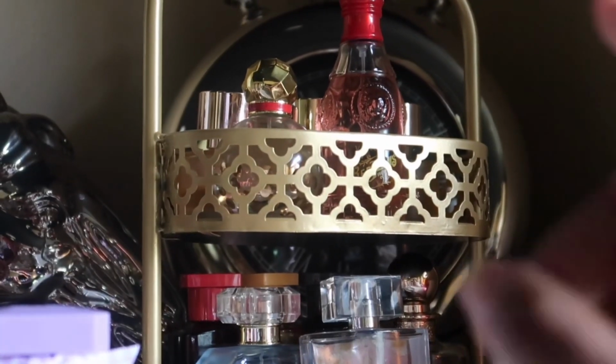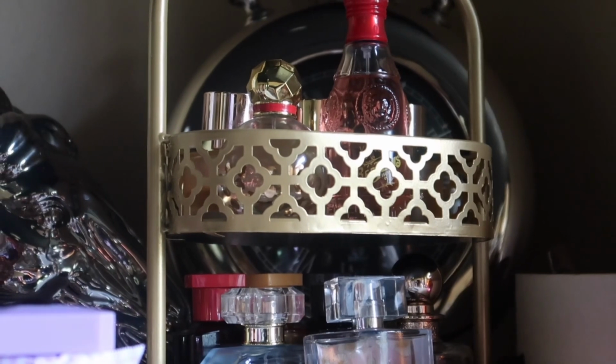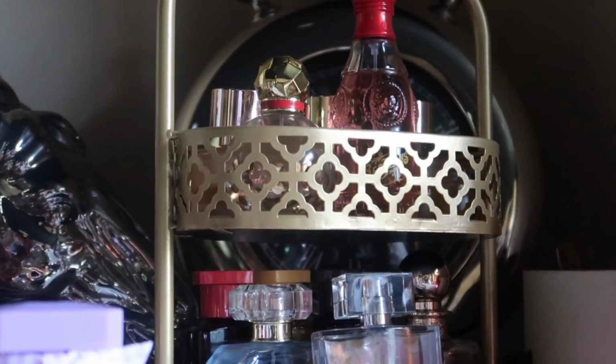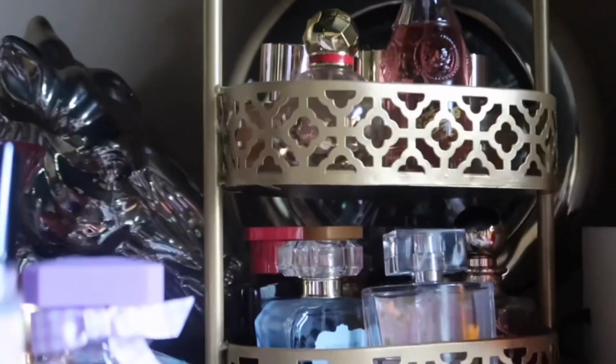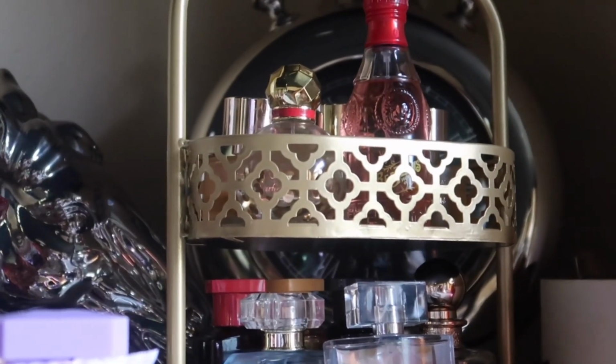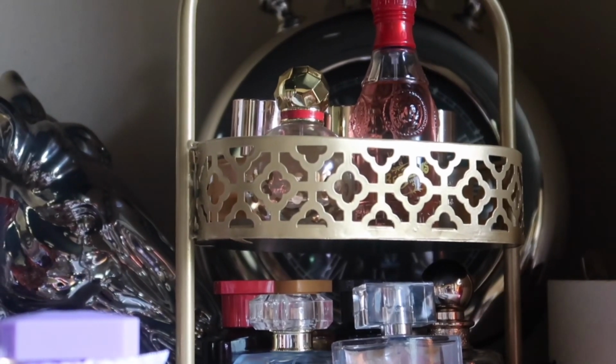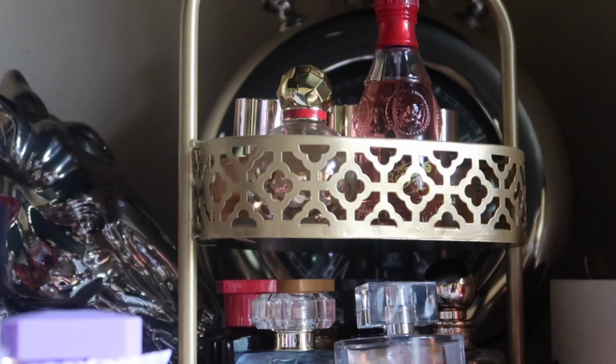So now we're going to move on to this little tower right here. All of my perfume trays have come from TJ Maxx and Marshalls. This one in particular, I always get questions about. This one came from TJ Maxx, and I've seen it in there. Sometimes it's a different color, sometimes it is gold, but I've recently still seen this in there, so they do still sell it.